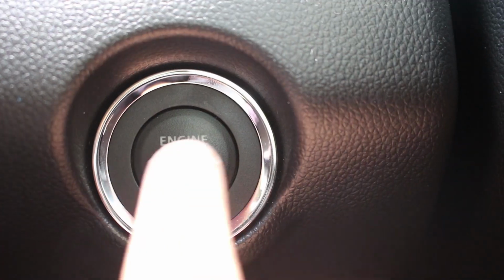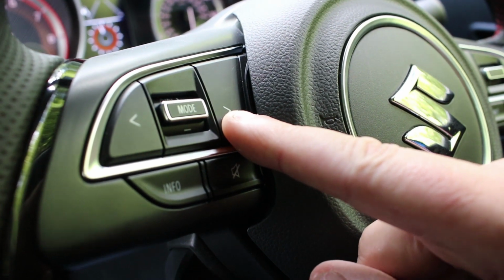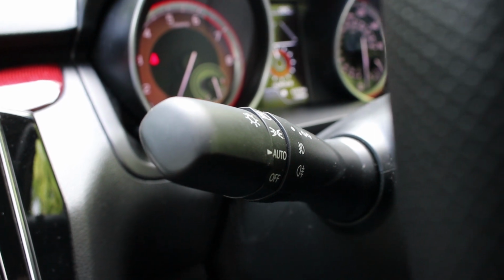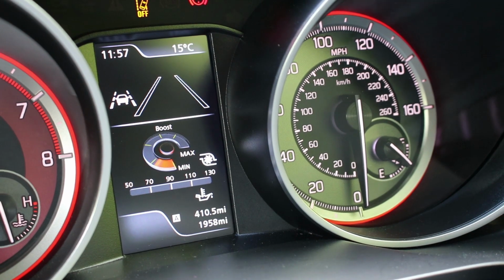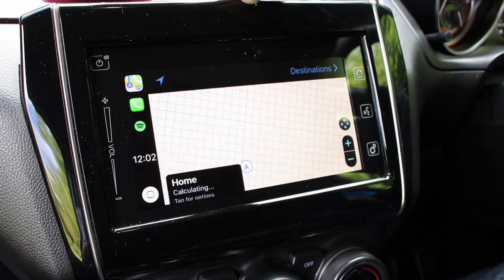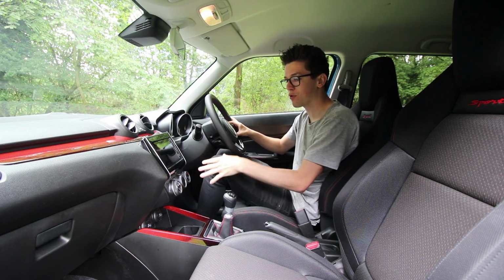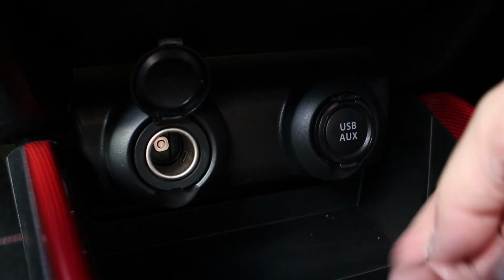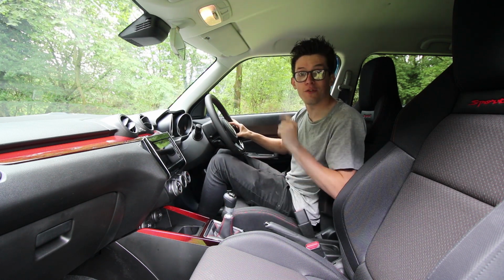When it comes to functionality, you have all-around electric windows, power folding heated door mirrors, lane keep assist, collision detection, your start engine stop button. On the steering wheel you have your media controls, your adaptive cruise control. You also have automatic headlamps with high beam assist, your fuel computer which has your boost gauge and shows things like your economy. Your infotainment system has DAB radio, satellite navigation, Apple CarPlay and Android Auto. You have your automatic digital air conditioning, a 12-volt socket, USB and auxiliary. You also have a reversing camera.